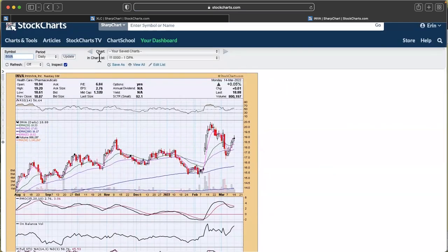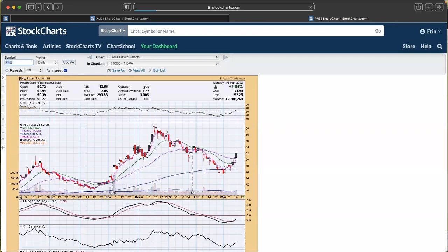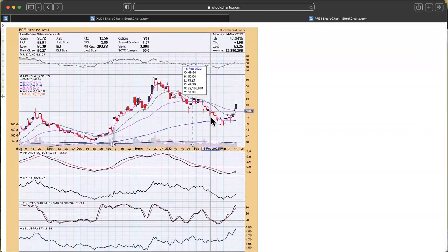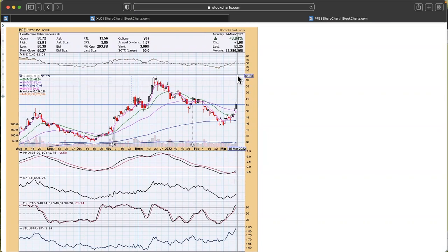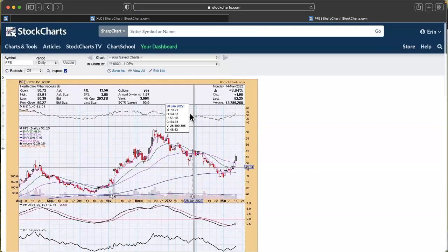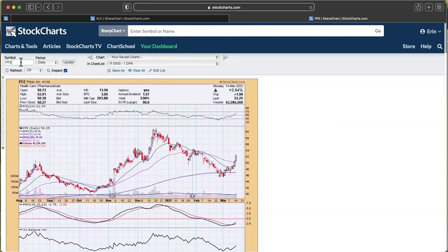I know that Mary Ellen last week had talked about Pfizer, and you can see Pfizer's just really making a nice breakout. Plenty of upside potential here on this one. If it can get back up even to this area of overhead resistance, that's about a 9% gain. If it can recapture those highs this year, that would be 17% gain. So I like the setup on that one.